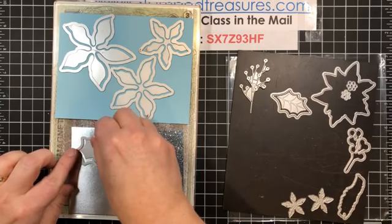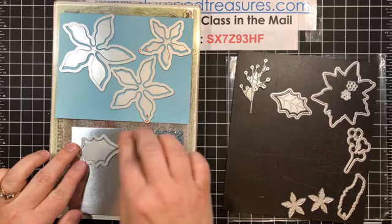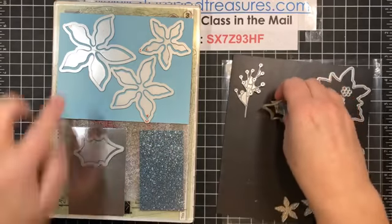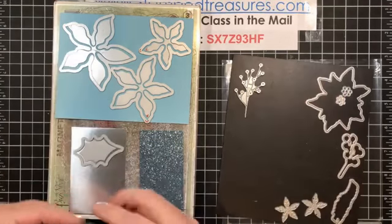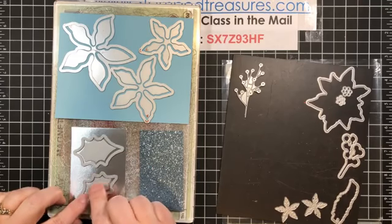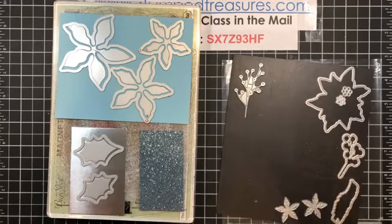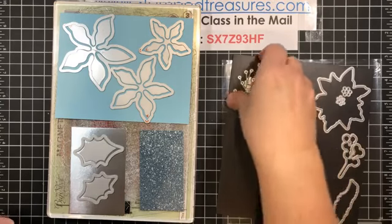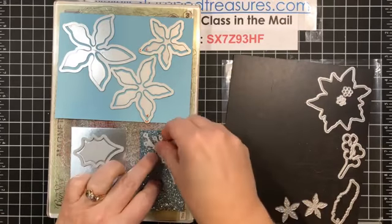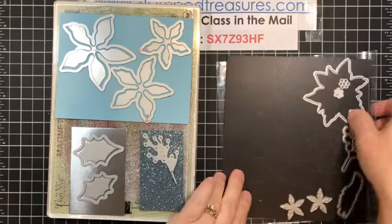I'm going to cut the large leaf with the details inside. So these inside pieces, for those of you who might not be familiar with this die set, they don't cut, they deboss. So they add some texture to the flowers. And I'll give you a closer look afterwards. And then this little sprig image, I'm going to cut from the blue glimmer paper.